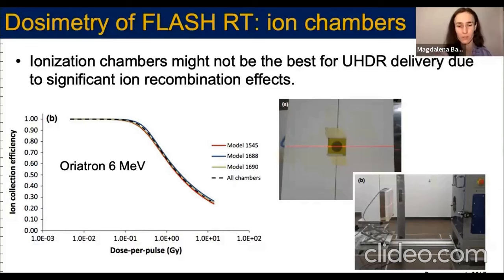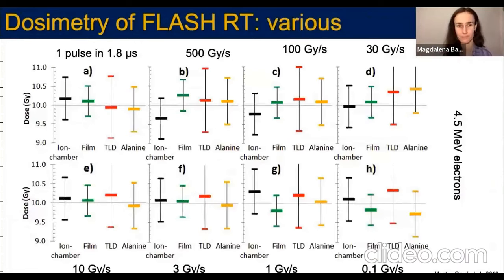However, when we get to doses per pulse of about 10 gray, the collection efficiency decreases significantly to less than 30%. And that makes ionization chambers, this is the Advanced Markus ionization chamber, not very feasible to use in FLASH irradiations or ultra-high dose rate irradiations.